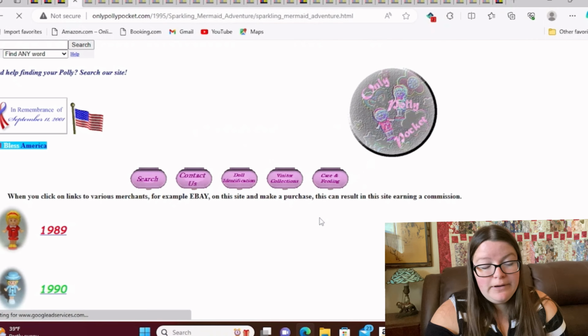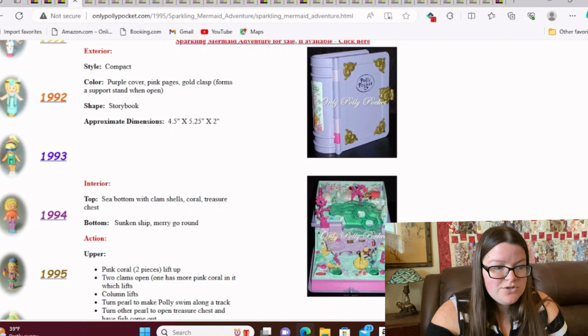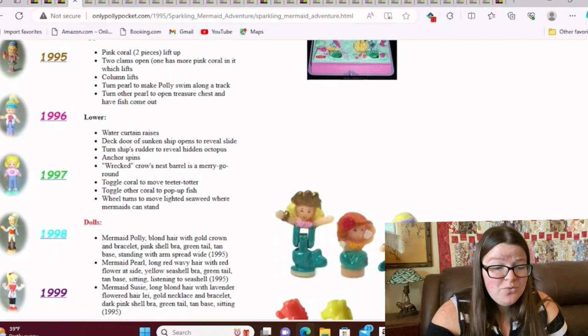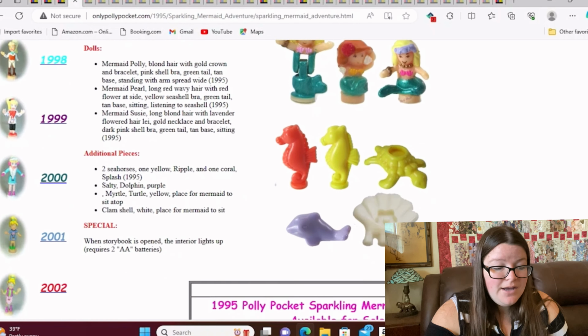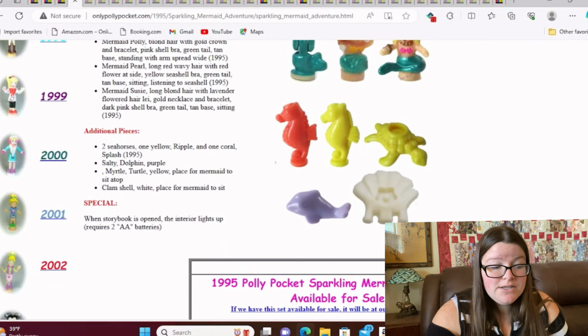There's ads. It's not a great website, but it helped. And here it shows you what it is. So it's purple cover, pink pages, gold clasp. So it tells you what the size should be, tells you what's in the interior, tells you what it includes, and then it shows you what it should have to be complete. So it came with these 3 dolls and these 5 pieces. And that is really what helped me find what I needed to make sure.